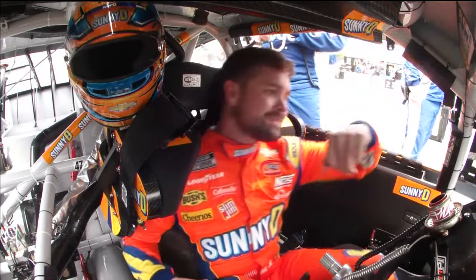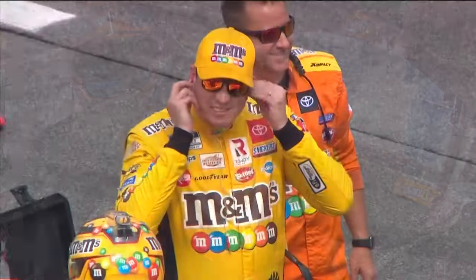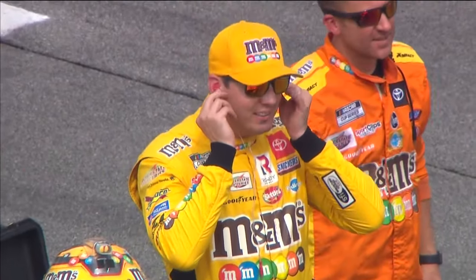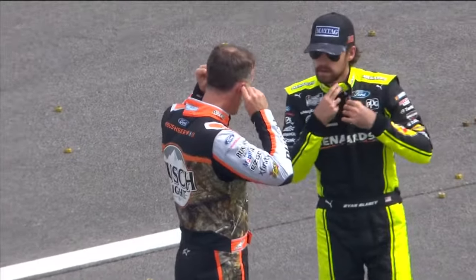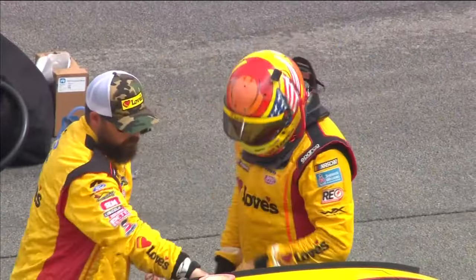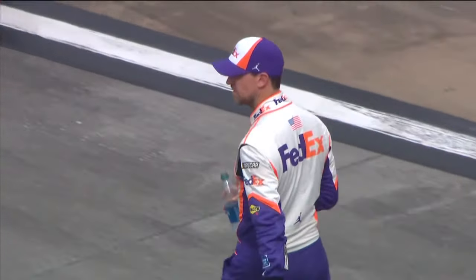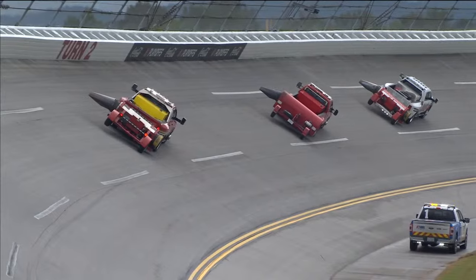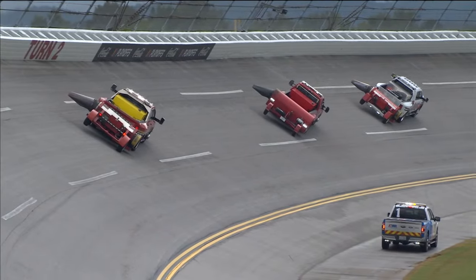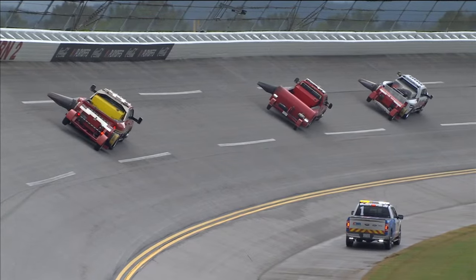As these drivers have now been told, climb back in your car because the track is almost dry in turns one and two. We'll be ready for them to fire the engines back up and get back on the racetrack. One of the things that really helps us in situations like this is the heat in the track that the drivers and the cars have put in there in that first stage really accelerates it. When you have a quick shower like this, that track dries really quick. And they've just about got it finished over there. A little bit of water right up against the wall.